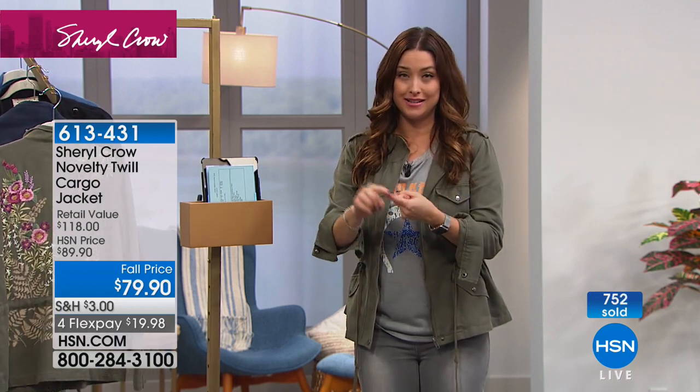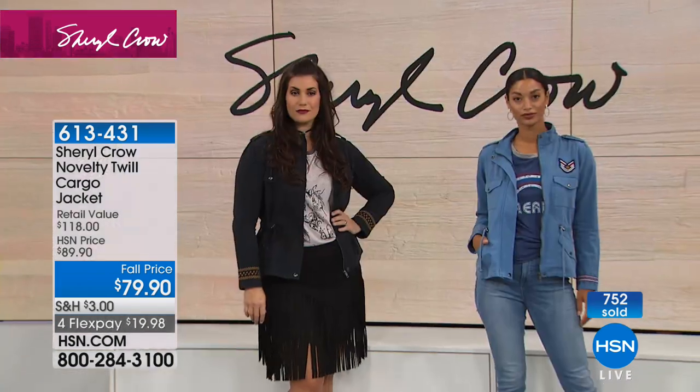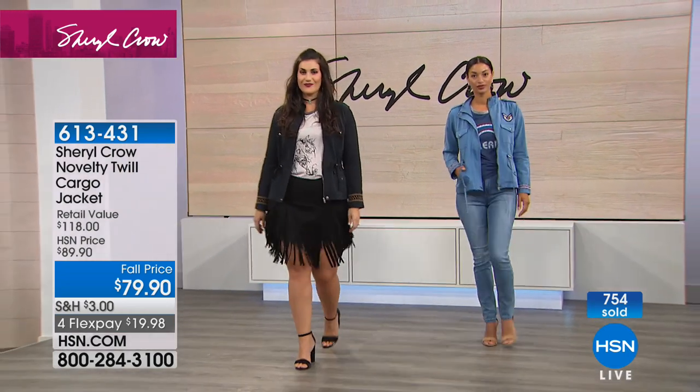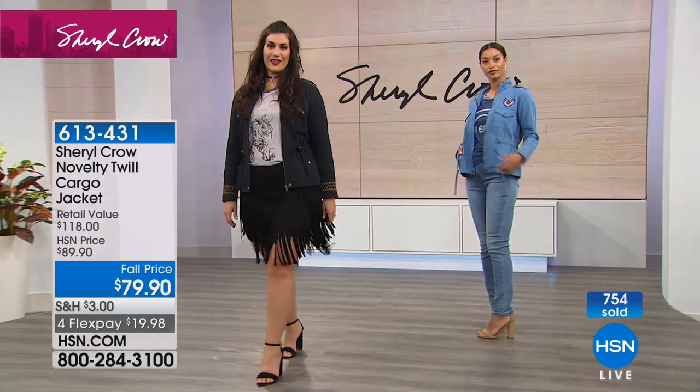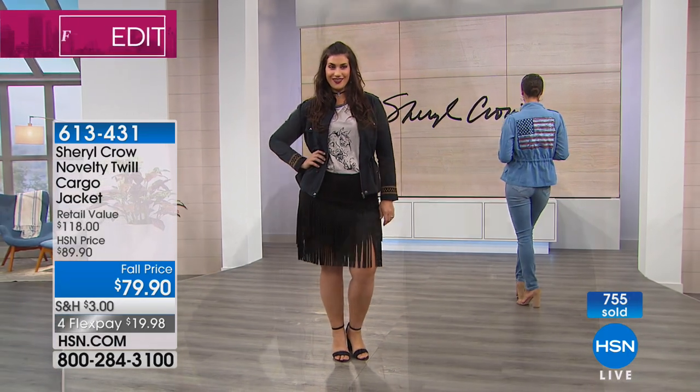And today's the day to do it, because like I said, we're expecting every one of these to completely sell out. At $10 off, you're looking at a beautiful topper that you're getting home for under $20. I love it. And I think it's really cute over dresses, particularly the black and the olive.